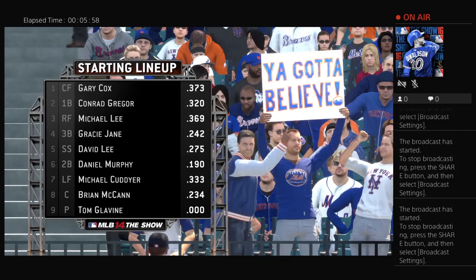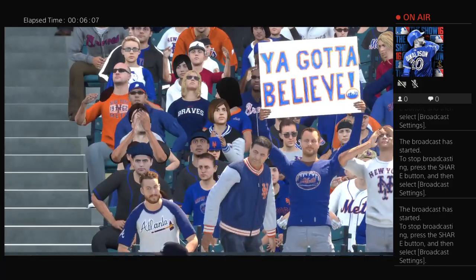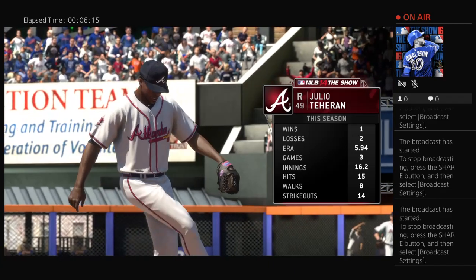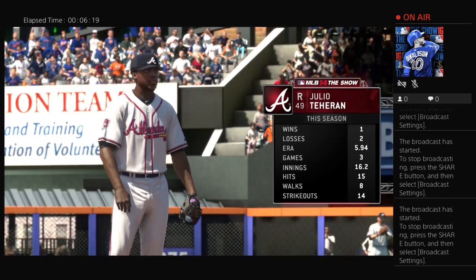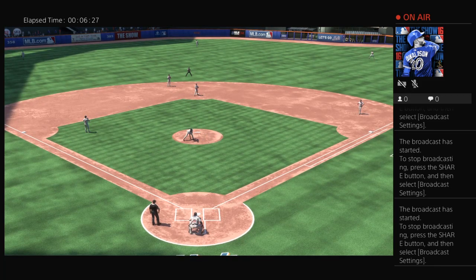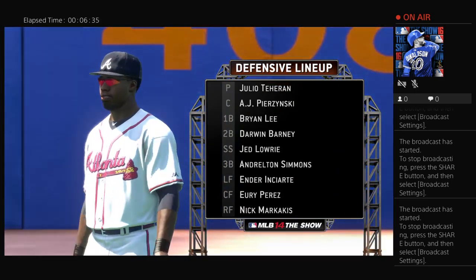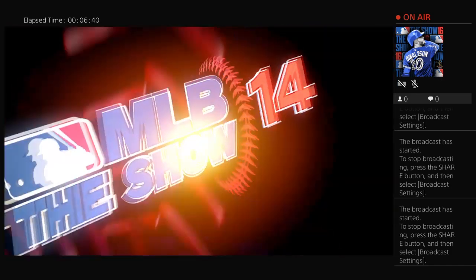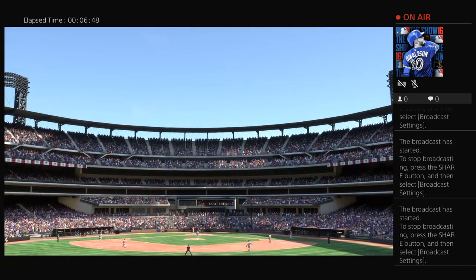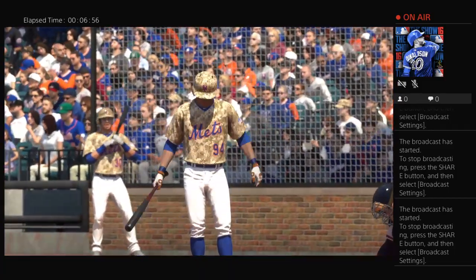Time now to meet the Mets as the starting lineup for the New York Mets in this one looks like this. They'll match up against a guy with as bright a future as anyone's, the prized prospect right-hander Julio Teheran. Now a quick look at how the Braves will align themselves behind him. Gary Cox will step forward now. Currently third in the National League batting race to begin play. Gary Cox.